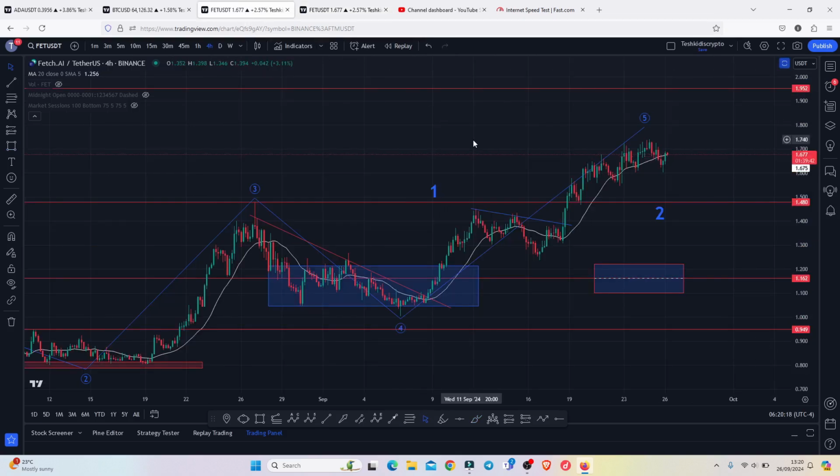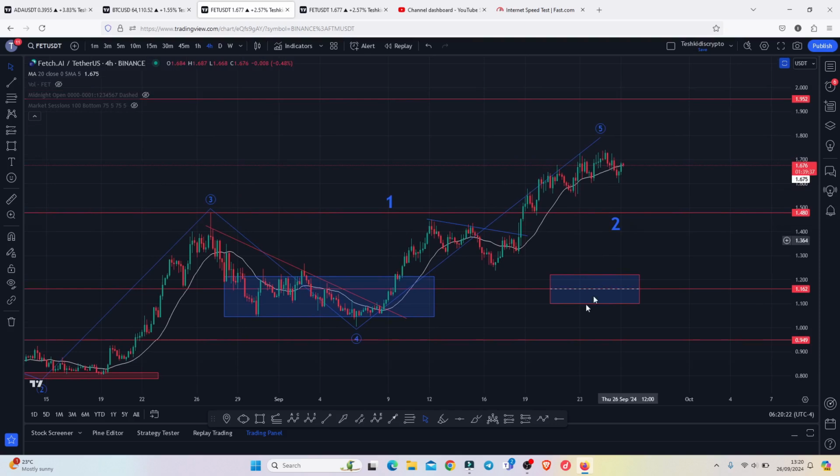Jumping to the 4-hour chart, here on the 4-hour chart you can still see that we are holding above a key area of support above the 1.48 and also slightly above the 20-day MA here on the 4-hour chart. And in this aggressive bounce that we have seen in the past few days, we have now made a high above the 1.742 in what I now believe might have peaked based on the Elliot wave structures.